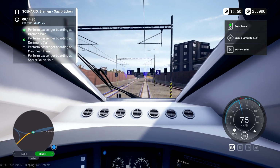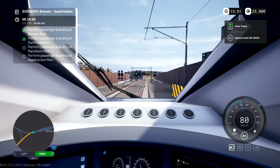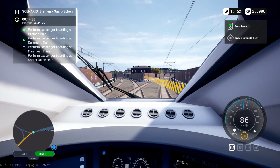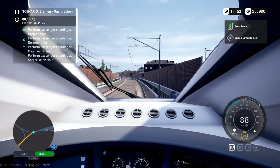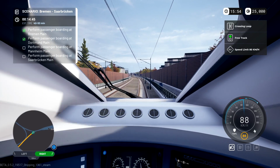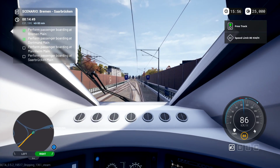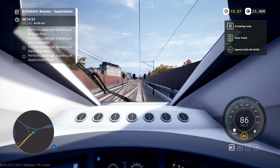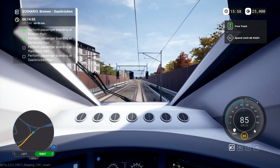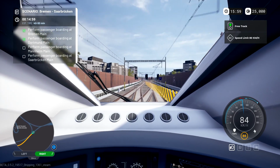At least we're not going to get lost this time. We are actually going the right way. There's the 80 speed limit, so let's bring it up to 85. Or 88 even. 89. Right, so we're on our way. Once we exit Dortmund, we'll get the glorious 120 km/h speed limit. I actually am transferring on the left-hand track here.